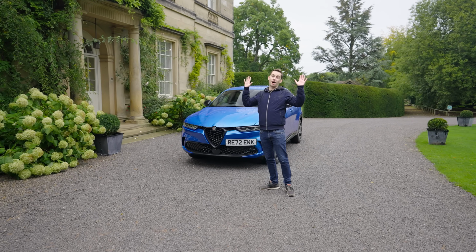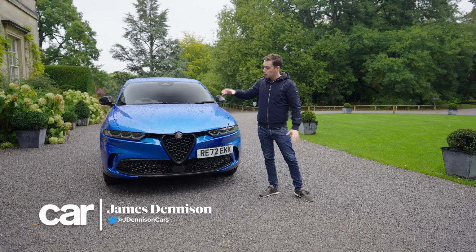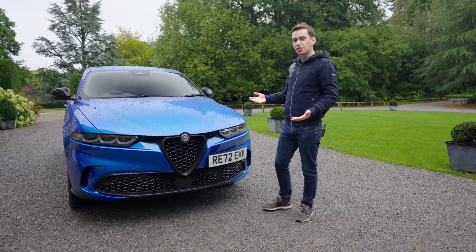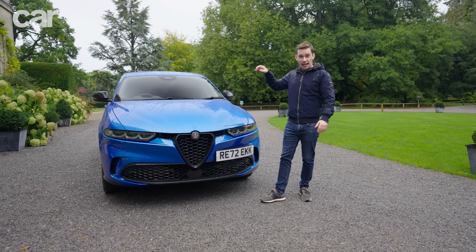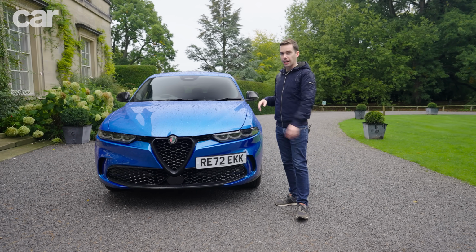Okay, so hands up, I am an Alfa Romeo fan. So for me, the most important bit about this car is that it's not just a generic run-of-the-mill SUV. It's got to be like a taller version of the Alfa Romeo Giulia, if you will. So that means it's got to drive and handle well, it's got to have an interesting cabin, and it's also got to look really good on the outside.